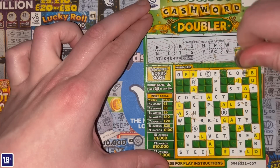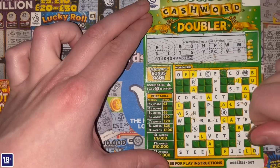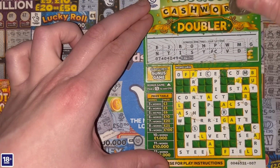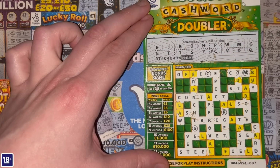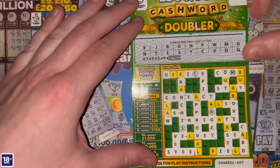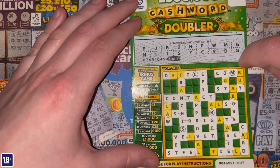M. Just the one M. D. G. And finally, oh gosh, look at that to end. Dreaded Q. That looked quite promising to me, but as I say, it doesn't mean anything with all them good letters. Any F's? I don't remember seeing an F. Now A. Now B. Now U. Now L.